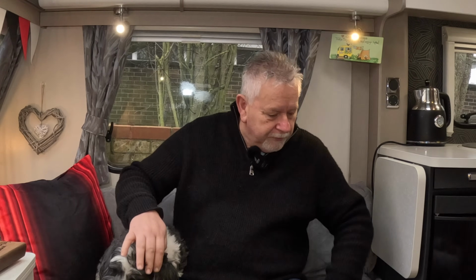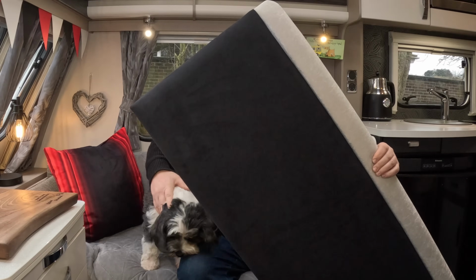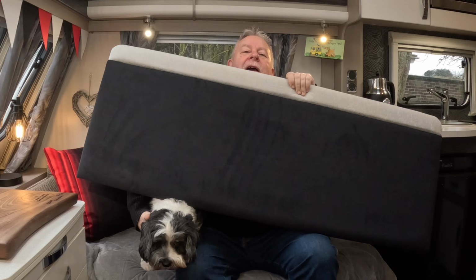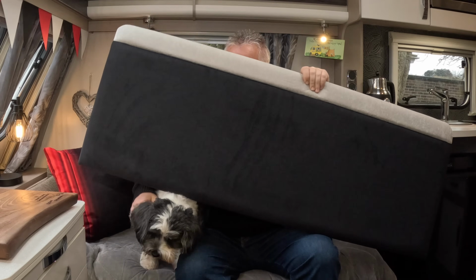So I'm going to crack on, but I will just show you the headboard. Well, I've got it here. Here's the headboard. Is you okay, miss? You're okay. There's two heads sticking out of a headboard, one at the top, one at the bottom.